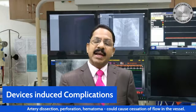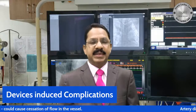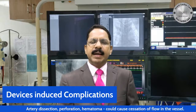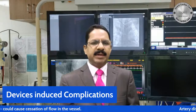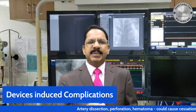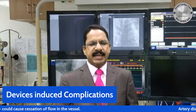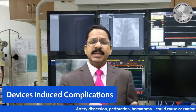So dissection, perforation, or hematoma, major hematomas are very limited, particularly in diagnostic angiography. I'm talking about only diagnostic angiography. Other procedures like angioplasty are also very small, and moreover this procedure uses very small sized catheters and wires, like a 6 French catheter, 3.5 mm or 4 mm, within 5 mm diameter devices that we use during coronary angiography and angioplasty. In rare situations, if the patient needs blood pressure support, like hemodynamic support, IABP, intra-aortic balloon pulsation, and the impeller device to support the left ventricle.